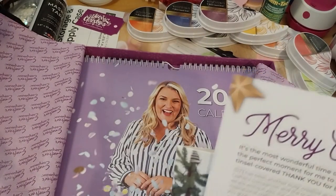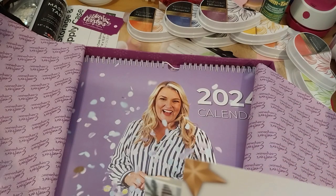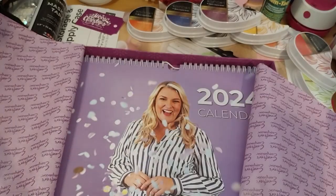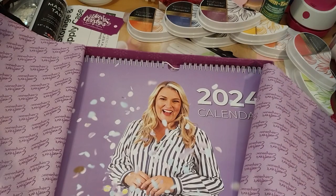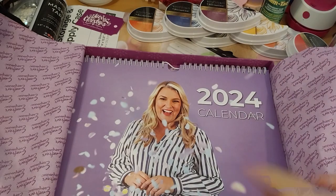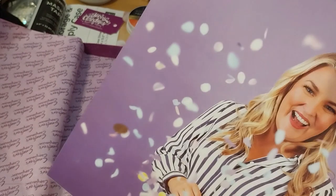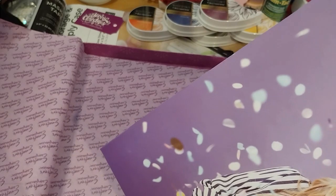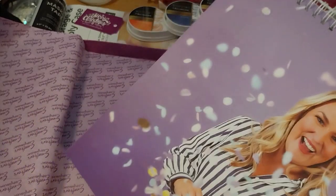And we got a Merry Christmas kind of little note, I guess. Right away, so I'll put these in my craft related scrapbook. I'll put that over there. And it is a calendar. I personally don't use calendars much. This is a very nice wall calendar by the looks of it. A little bit, hang it up.